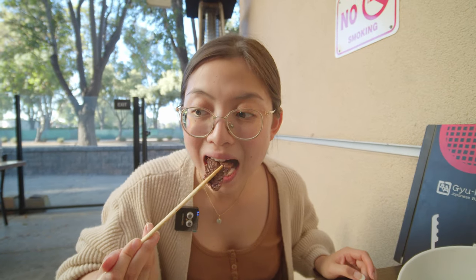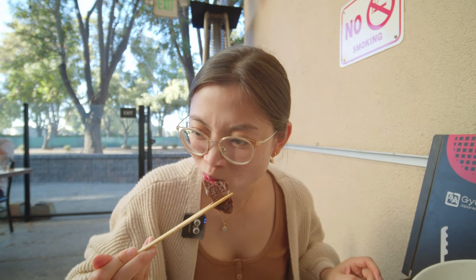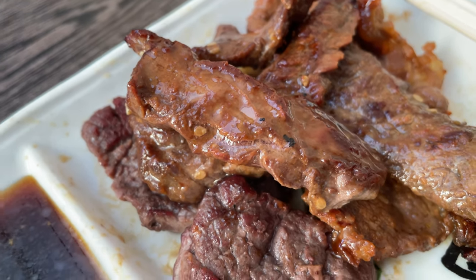Which one's this one? This is the ribeye. Well, tough, huh? The tendon. Oh, tendon. You know how there's like, you're the apple of my eye? Well, this is the rib in my eye. Wah, wah, wah. Okay. It's good though. I may have left it on a little bit too long. It's still good.